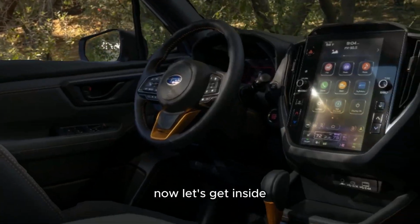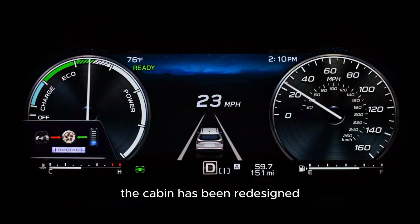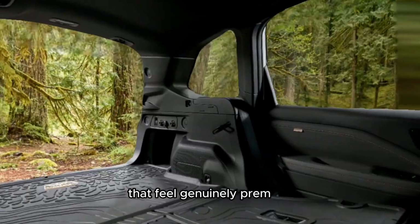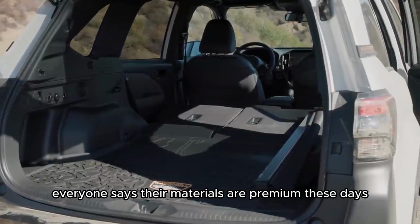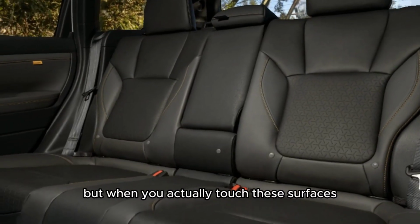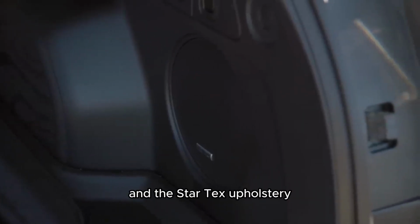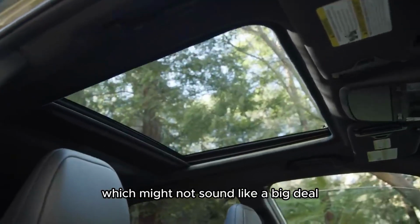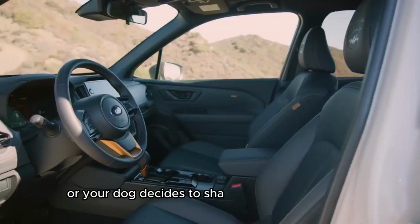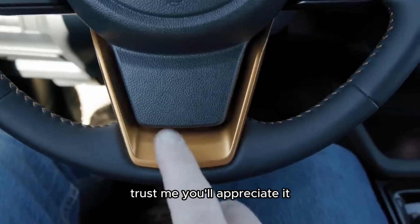Now let's get inside, because this is where I was really impressed. The cabin has been redesigned with these soft-touch materials that feel genuinely premium. I know, everyone says their materials are premium these days, but when you actually touch these surfaces, you can feel the difference. And the StarTex upholstery? It's water repellent, which might not sound like a big deal until you're coming back from a muddy hike or your dog decides to shake off in the back seat. Trust me, you'll appreciate it.